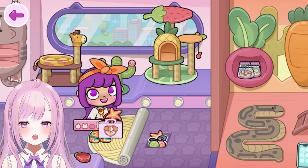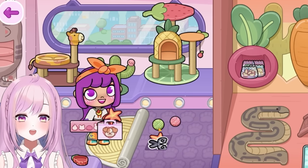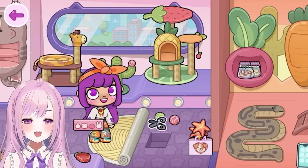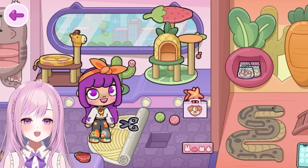Let's open it and ta-da! Oh my gosh, there's stuff inside! Wow, they're like yarns and scissors and everything! Oh my gosh, another starfish? Let's put it inside our bag! Okay, let's put this on the side and hold the scissors!